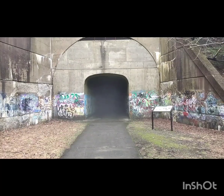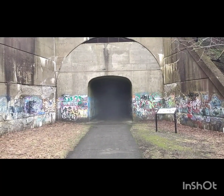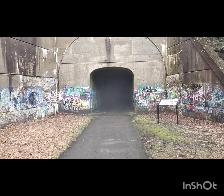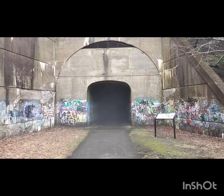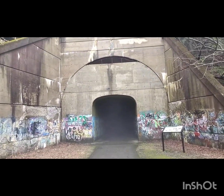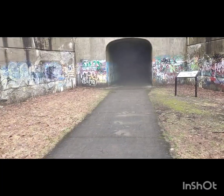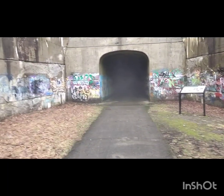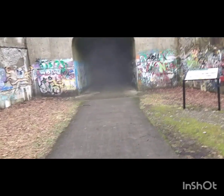Well, shoot. I totally forgot about the existence of this and thus did not bring a headlamp. And I can't see the other end, so we're going to see how this goes. I might have to turn around and just do some Allegheny River Trail parts more than this if I can't get overly far, but I'll put on the old flashlight here on the phone and see what happens.